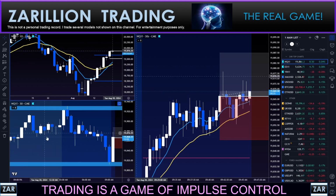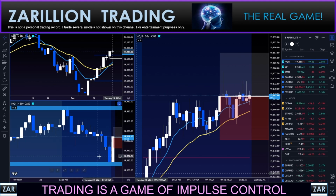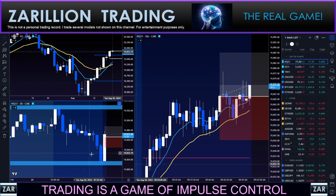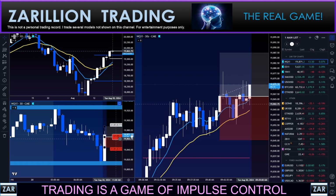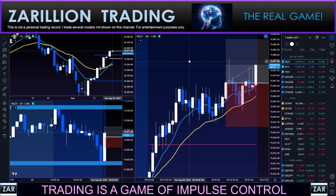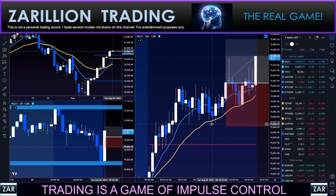We had a nice, fairly orderly pullback here on the 30-minute chart during the UK. And then we had a break above prior candle high on the open. To me, it looked like it was a little bit rushed. I waited for this backfill all the way down to the 21. This is a 30-second chart, by the way. It would look a little bit different on the 1-minute chart, of course.